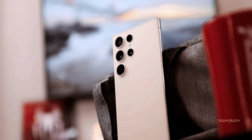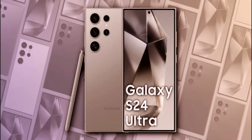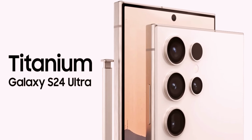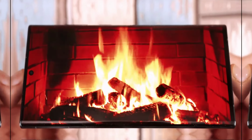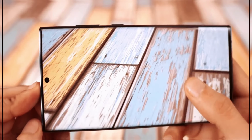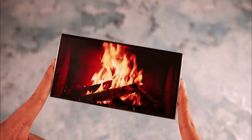The S24 Ultra, maintaining its 6.8-inch QHD display, is set to surprise with a flat screen, a departure from the curved screens of previous Ultra models. All three models are expected to feature LTPO 120Hz displays, promising efficient and smooth performance, whether you're scrolling through menus or enjoying high frame rate content.